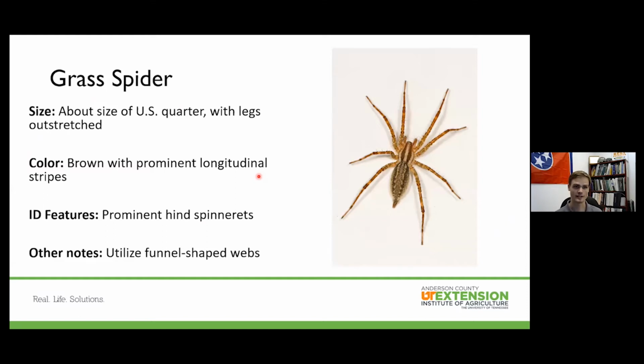Again, we're going broad here. We're not going to talk about all 65,000, so we could even break this down further if we'd like. A general grass spider is about the size of a U.S. quarter. One great ID feature is that it will have very prominent longitudinal stripes right here on its cephalothorax. Remember, we had those 2 body parts, the abdomen and the cephalothorax, right? So we have those 2 stripes.